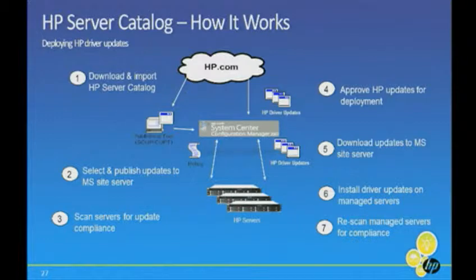One of the other benefits of this is that SCCM allows you to do a pre and post condition test. In other words, based on what version of drivers are currently running or what OS, you can build up a set of conditions.